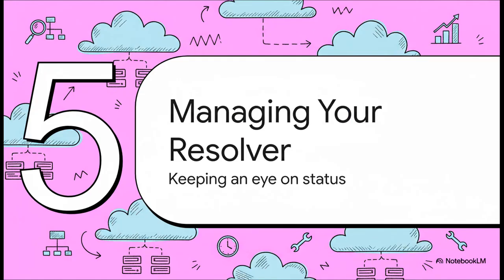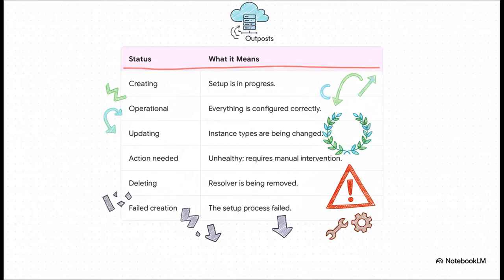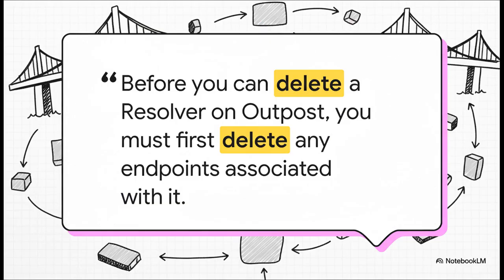All right, you've built it, it's up and running, now what? How do you actually manage it and keep an eye on things day to day? Well, the good news is the console gives you some pretty clear status updates. Creating, deleting, you know what those mean. Operational is your happy place. That's the green light. But the one you really need to keep an eye out for is action needed. That's basically the system raising its hand and saying, hey, I've got a problem over here and I need you to come fix it.